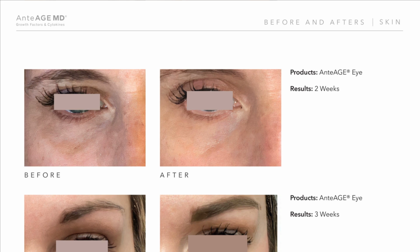Dive into the realm of eye care innovation with AnteAGE MD. In just 2 to 3 weeks, observe the dramatic shift towards a more youthful gaze. Our specialized eye treatments harness the power of growth factors and cytokines, targeting the delicate skin around your eyes for visible, transformative results. Embrace the journey towards rejuvenated, vibrant eyes and witness the magic of continued use. AnteAGE MD, where science meets beauty.